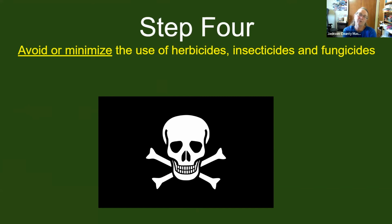All right, we're at step 4 here. So avoid or minimize the use of herbicides, insecticides, and fungicides. I know this looks pretty grim. I put the Grim Reaper there, the little pirate skull and crossbones, but sometimes it is necessary to use something, but it's really important that if you are going to choose one of these products, you read and follow the label instructions to the letter. And I really encourage people not to use these.